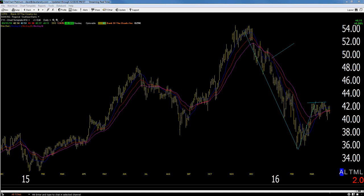Michael Lewitt, I don't know who that is, called out VRX back when it was at 165. He also called out DB. VRX sucks too. Travis, you got an attitude today, man.